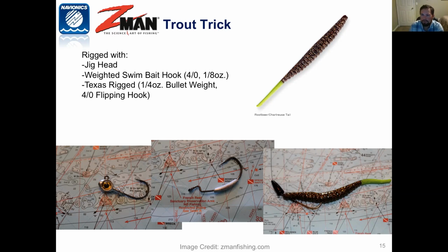More towards a little deeper water on this one. If I'm targeting a school of reds in a foot of water, I'm probably not going to use this, but anything a little deeper than that, you can work this effectively right in the fish that they're in, not spook them, and they'll really pounce on this bait.